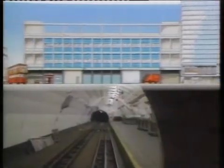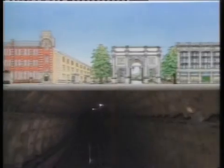Through Western Central Station, then the Western District Station just off Oxford Street. And onwards, behind Selfridges and all the top London stores. Past Marble Arch, and northwest to Paddington. The train arrives under Paddington Station.